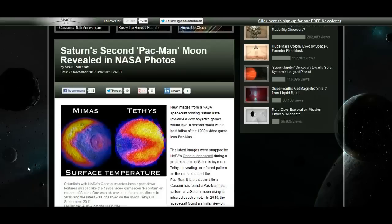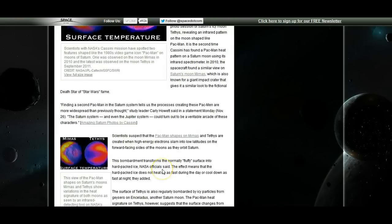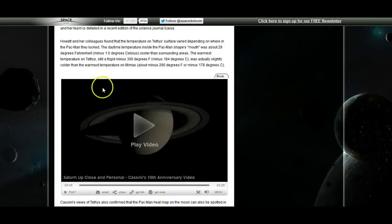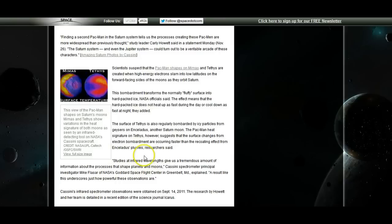Now, interestingly, the first heat signature here was discovered in 2010, and then they discovered this one in 2011. Now, it goes on to say at the end of the article that the surface oddity was first sighted by NASA's Voyager spacecraft in 1980. But they don't say if it looked like this, they just say that it was an oddity. They don't say if it's changed since when they first saw this in 1980. They don't tell us whether this heat signature has been experiencing a lot of differences during the times that they have first actually seen this.